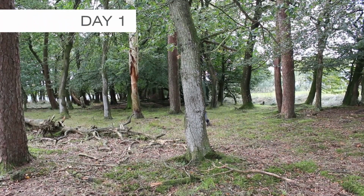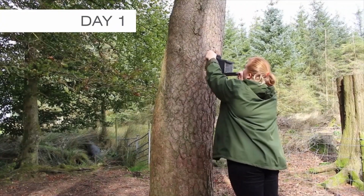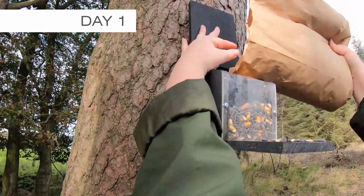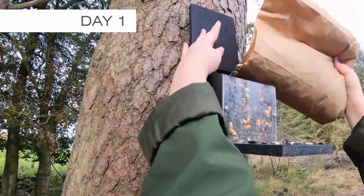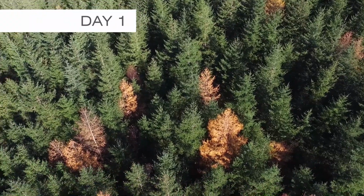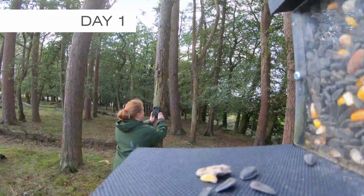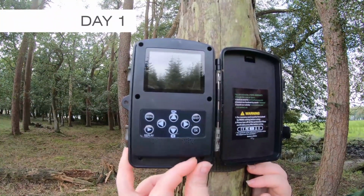On day 1, erect a feeding box in a suitable position where it can be easily monitored. Position it on a tree at around eye height to allow for easy feeder filling and cleaning. Fill the feeder with suitable squirrel mix. Make sure to choose a spot away from public footpaths or other areas where the equipment is at high risk of theft. Ideally, the camera should be attached opposite the feeder at a distance of around 3 meters.